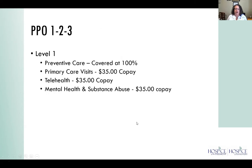First, level 1. This is your preventive care, and it's covered at 100%. And that includes things like annual exams, well child, well baby, well woman, and different types of screenings. It would include colonoscopies if there are no issues found during the colonoscopy, cervical or ovarian cancer screenings, and mammograms.